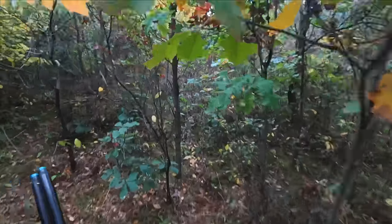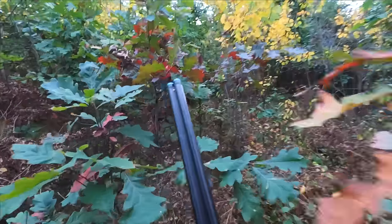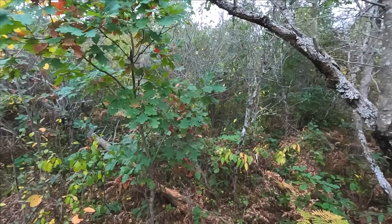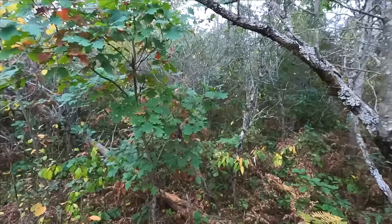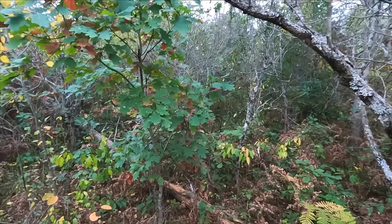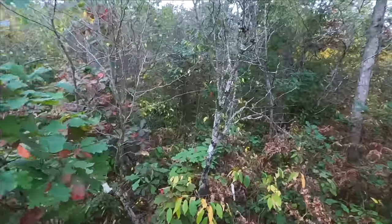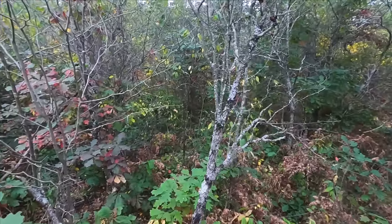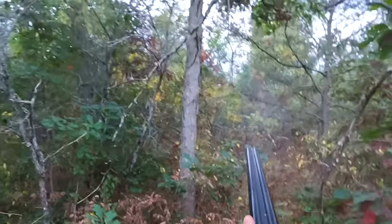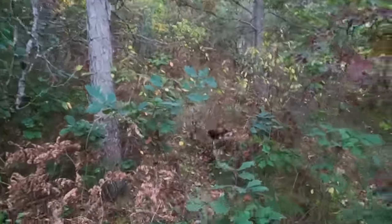He's back on point. I wouldn't be surprised if there was more in here. There it was. I don't think we got it, but we'll see what the dog says about that. Yep. Whoa. Dead bird. That was a woodcock, I think. No, it was a grouse. Nice work, buddy. Good boy.